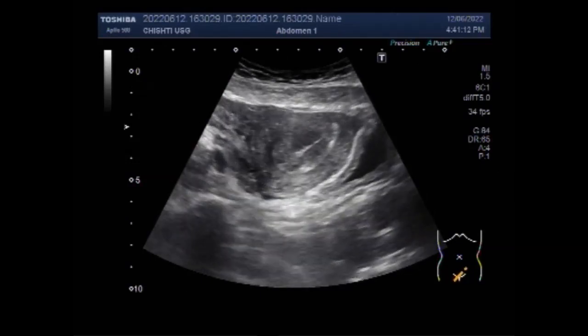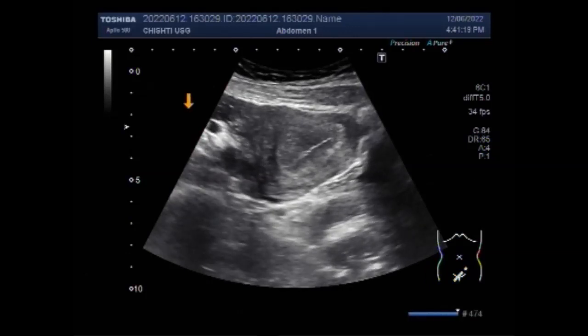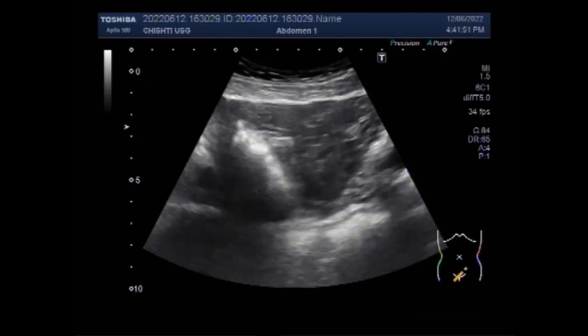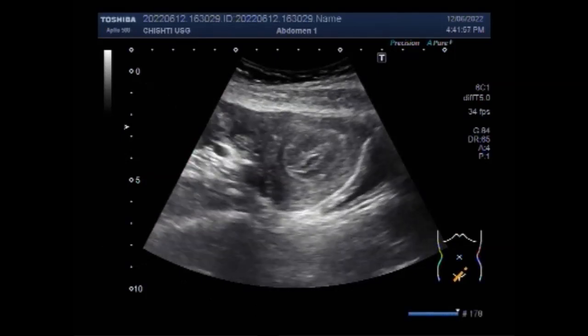Now you can see the endometrium, thickened endometrium. This is the endometrium. You will see the measurement of the endometrium thickness, and it measures about 24.3 mm. So this is endometrial hyperplasia.